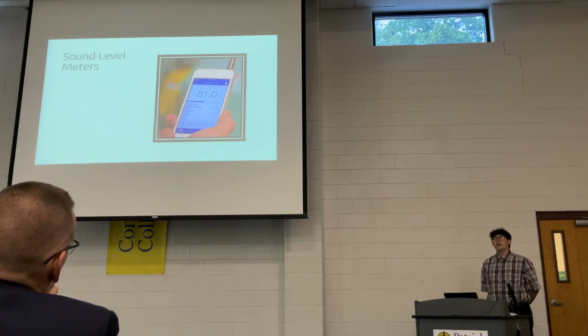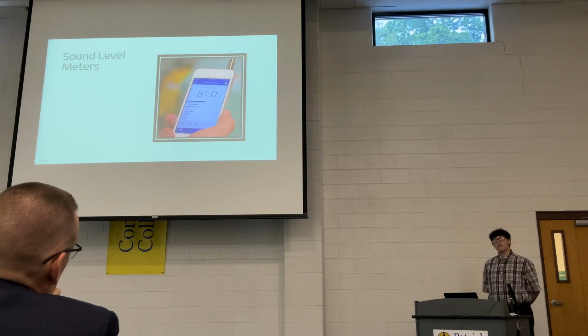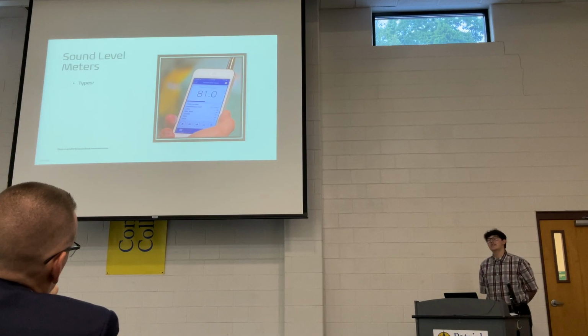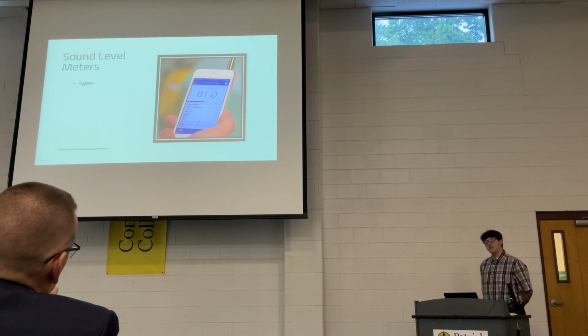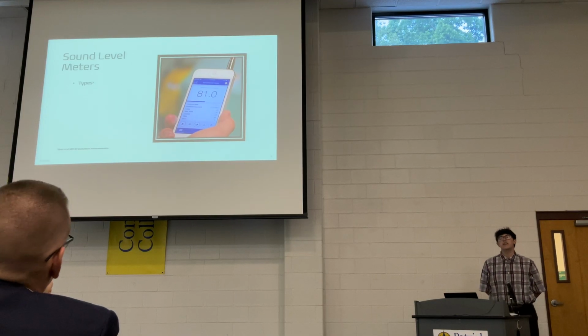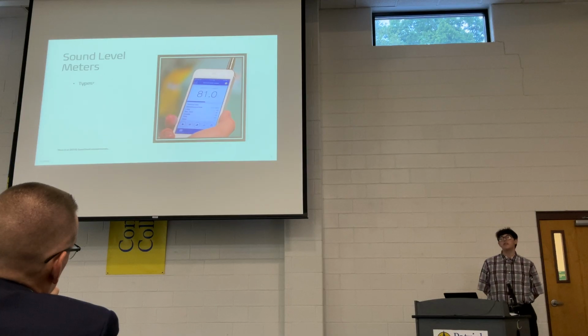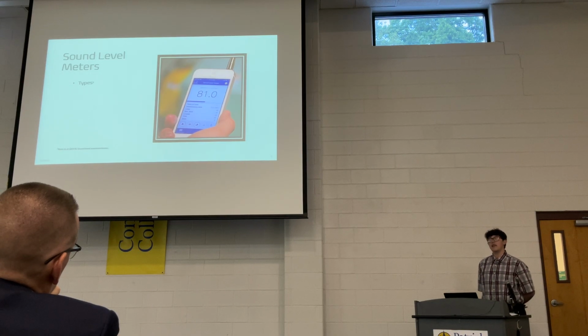Sound level meters are a way to test how much sound is in an area rather than how well something can absorb it. There are three main types of sound level meters. One is type 1, the second is type 2, and the third is type 0. Type 1 sound level meters must be accurate within 1 decibel, type 2 sound level meters must be accurate within 2 decibels, and type 0 sound level meters must be extremely accurate and are mostly used in high precision labs.